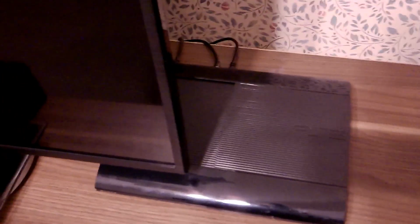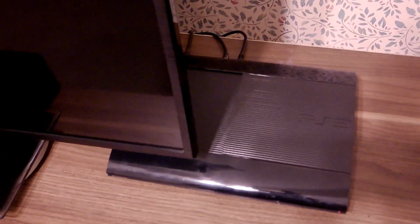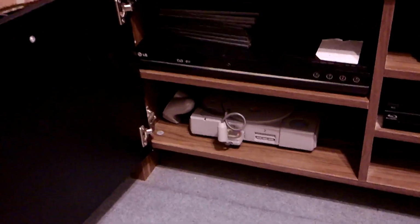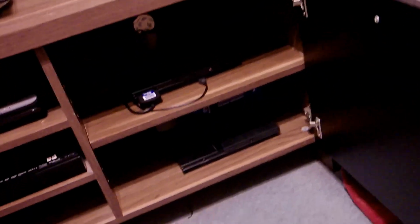I have to say I don't like these Super Slims. They're very, very horrible indeed. But you know, it's a PS3, so that's what you get. A couple of controllers there, of course. And now we come down. Now, of course, as anyone knows, I like to use original hardware. That's why I've still got all the original hardware right here. We've got a PS1. That's an old DVD player, don't worry about that. Virgin box. There's two PS2s we've got in there.